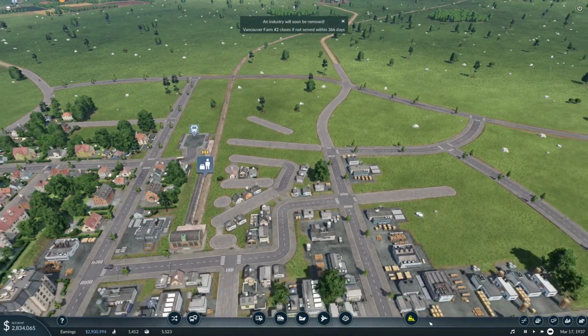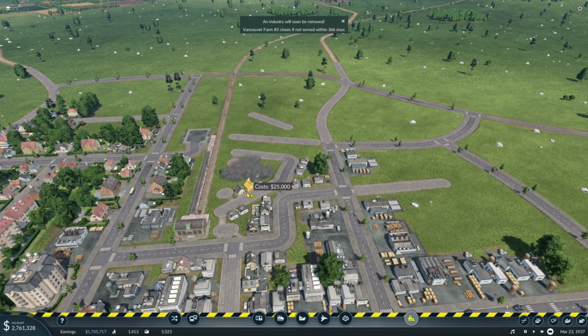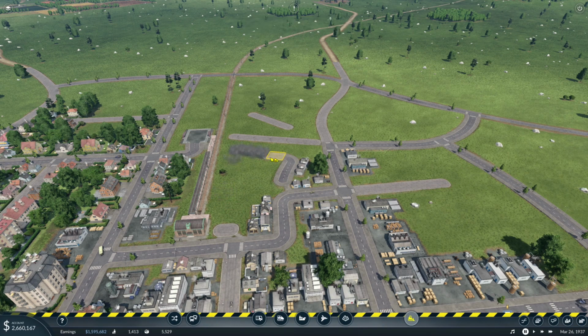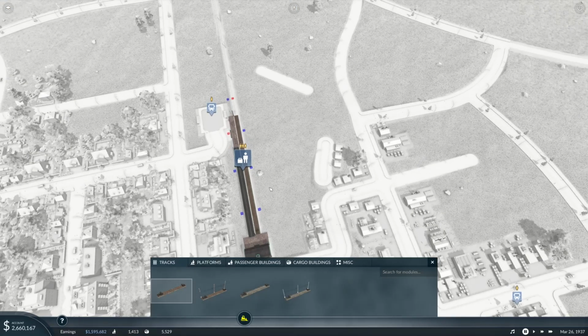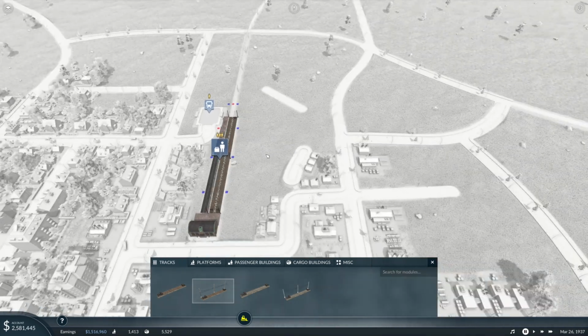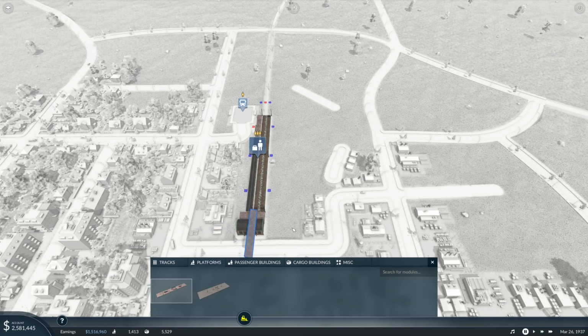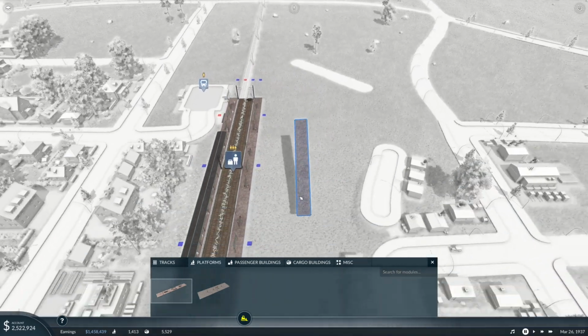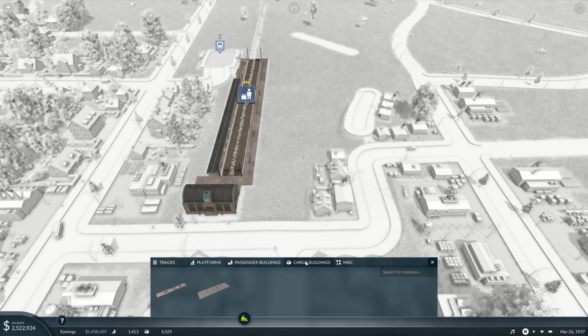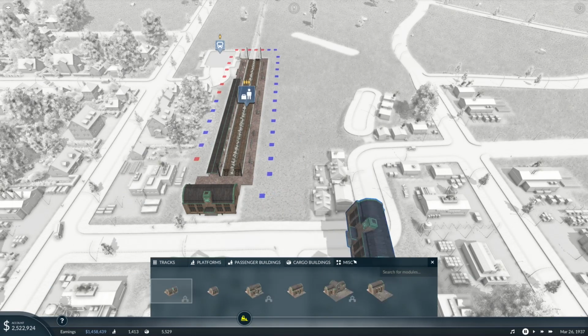So what I'm going to do, I'm going to start by demolishing some of this stuff. Okay. Clear that out a little bit for us. Even that. So let's do that. Now let's go and configure and plop in an extra section through there. Now, in order for that to work, we will need an extra platform. Let's do that. Get some more platforms going there. That's okay. We can certainly expand it even more a little bit later. We will do platform passenger buildings.